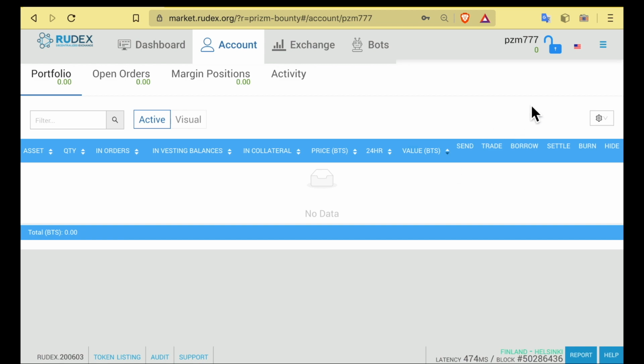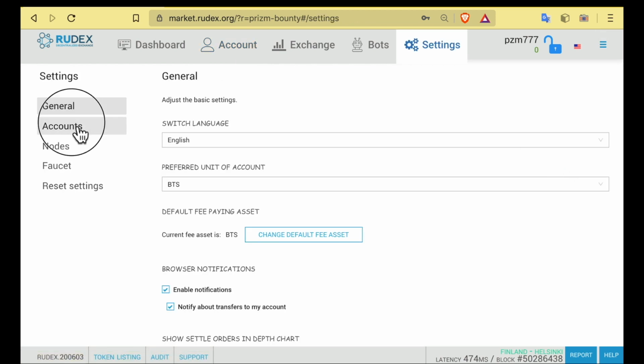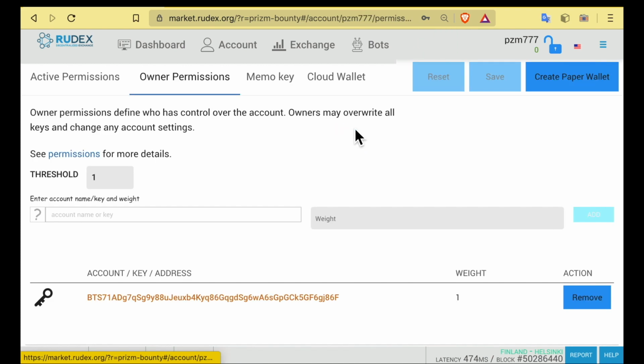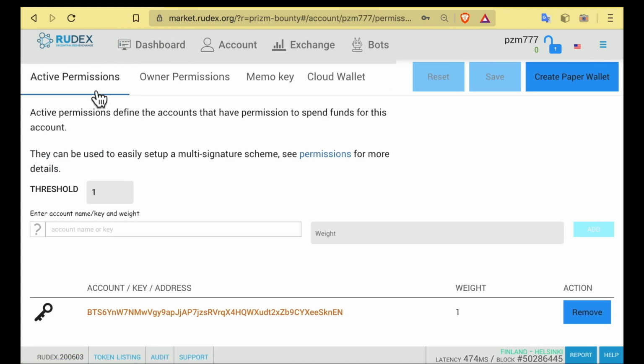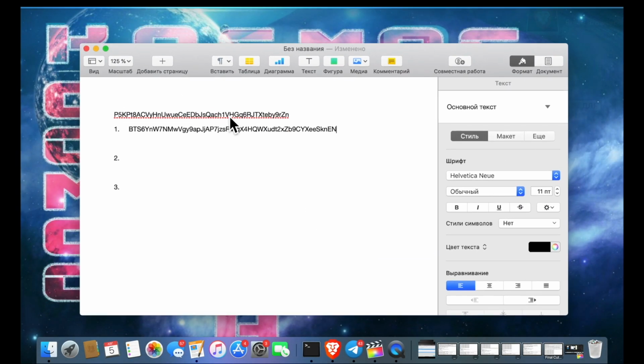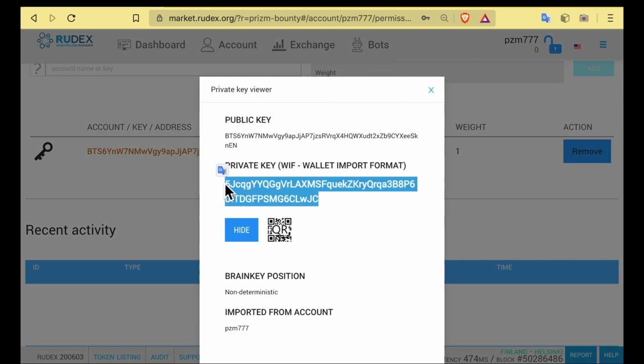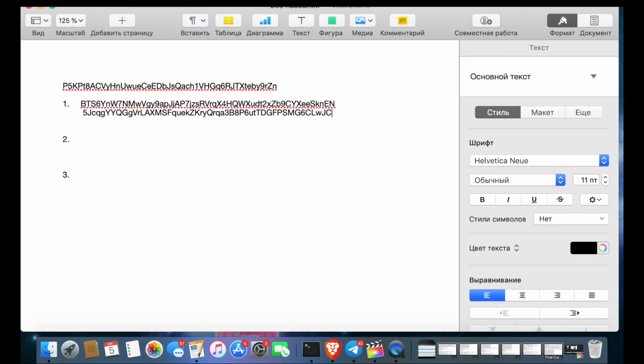To do this, at the top right, select the menu Settings. In the tab Accounts, click View Keys. In the Active Permissions tab, we save the public key that we see. Next, click on the image of the key, click Show and save the private key.